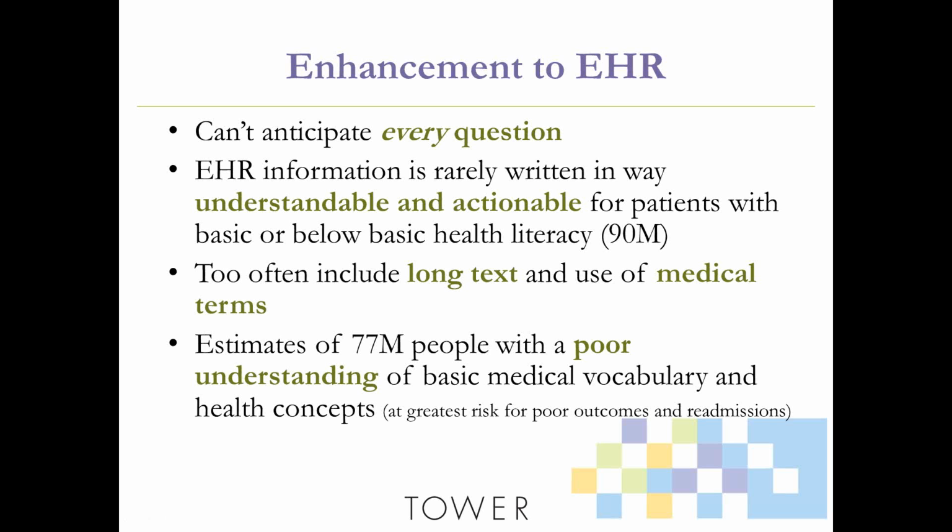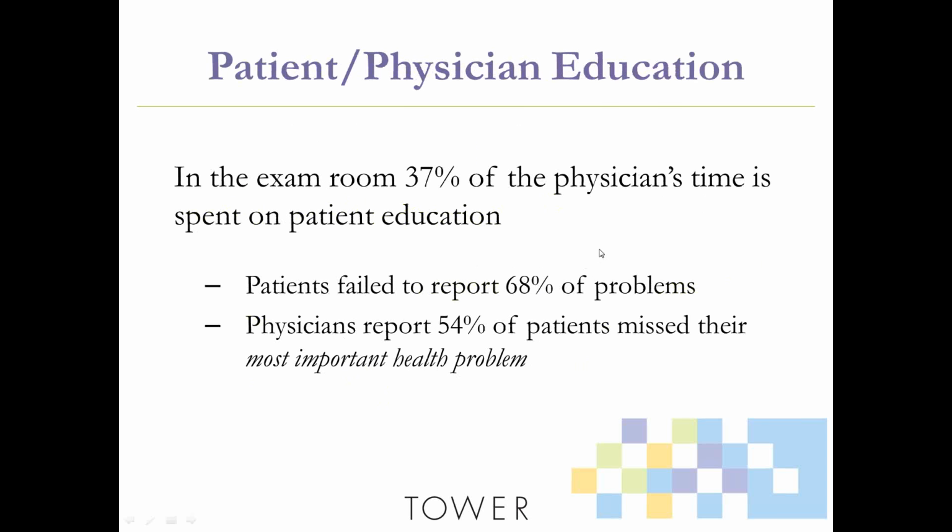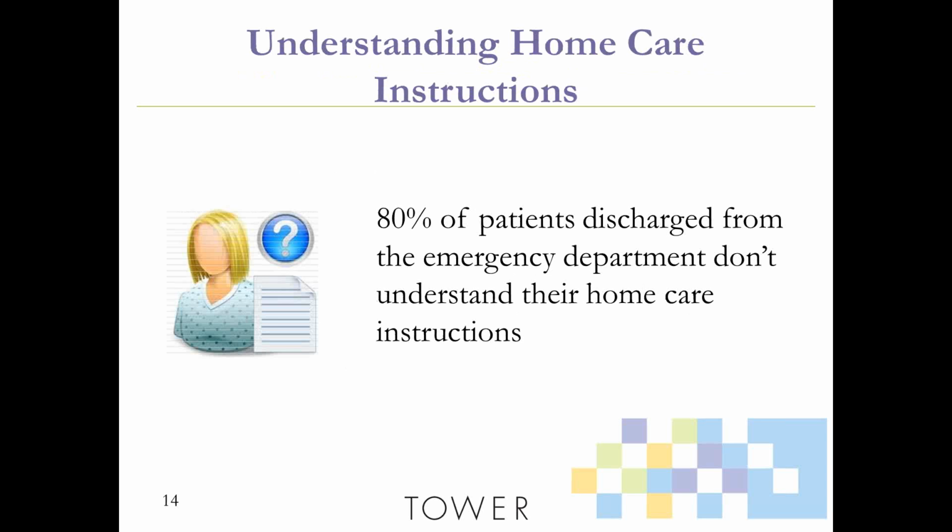So we mentioned the EHR a little bit earlier, and the patient portal. Unfortunately, the EHR's patient portal can't anticipate every question that a patient or a family caregiver might have. Most of the educational information contained in the patient portal is written at too high a level for most people to understand and act upon. And that's particularly important for the 77 million people with a poor understanding of basic medical vocabulary and health concepts. There was a study that looked at physician interaction with patients in an exam room. 37% of the physician's time was spent on patient education, yet patients were failing to report their most important healthcare problems. And another study showed that 80% of patients discharged from an emergency department didn't understand their home care instructions.